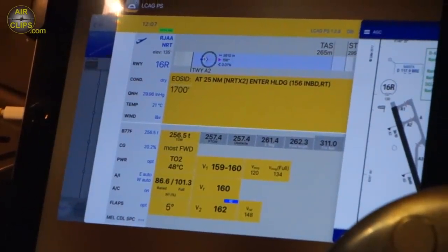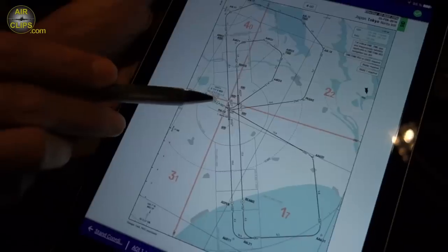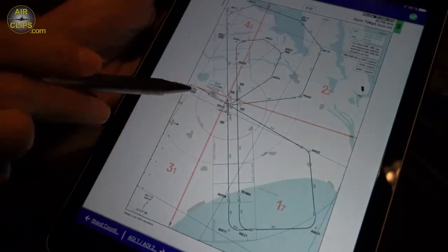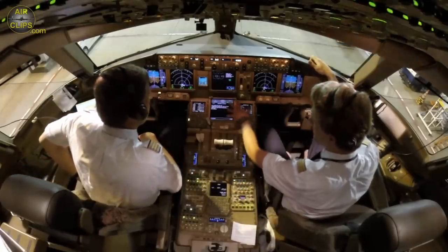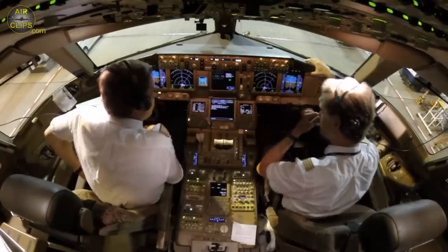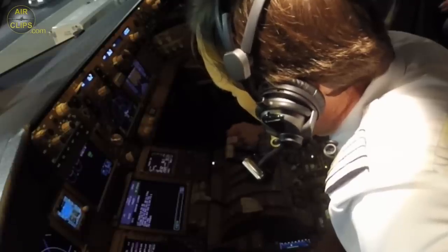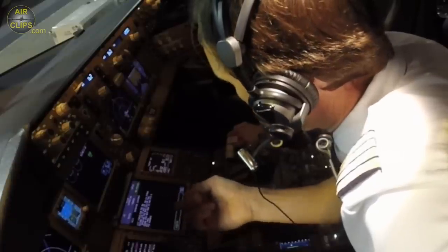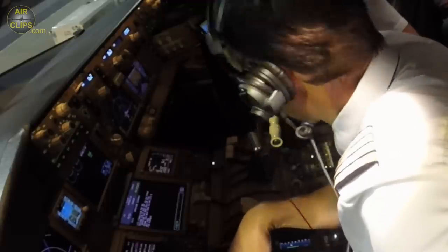Let's go fly. Briefings completed. So we got the clearance. I already accepted it, so that's looking good. All right, yeah. So we are cleared to Incheon Airport. 16 right, Tetra 6. It's an RNAV departure. I checked the points in the flight management system. It's all correct. And squawking 3743.